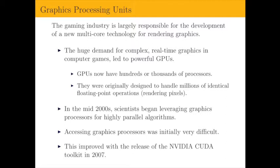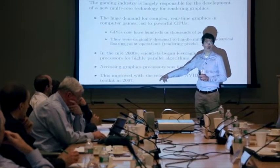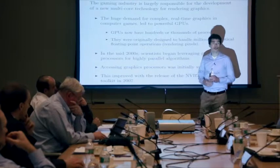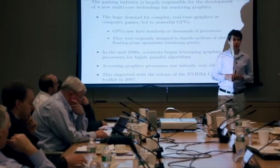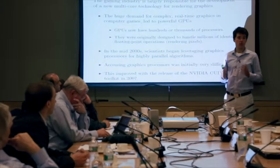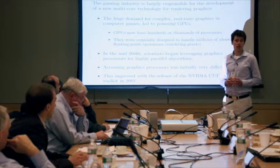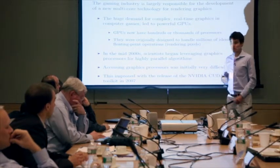If you're going to be using them for gaming, you'd go for a single precision device because you can get many more single precision cores for cheaper. But NVIDIA makes a line of scientific devices. They actually have no hookup for graphics. You can't even use them for graphics. They're just intended for double precision scientific computing. I'll talk about one of those devices today.